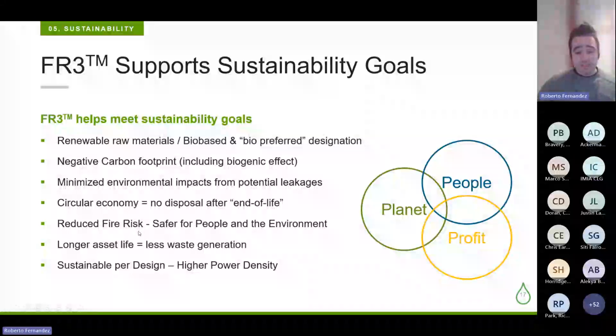There are a couple of things that we haven't covered in this presentation, and it's mainly talking about high power density and long life assets, because it's something that is important, but it will require a new webinar to discuss these kinds of topics in depth. But of course, if you have any questions, please put them in the chat and we will cover them later.